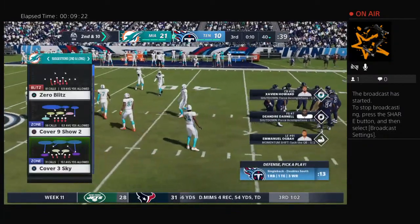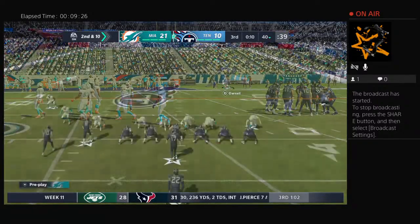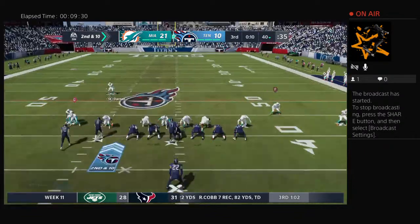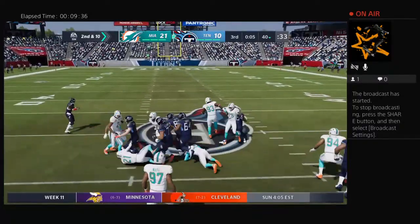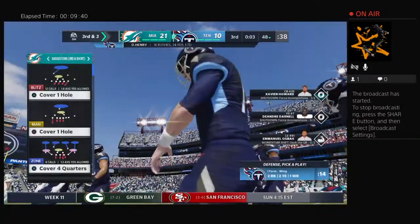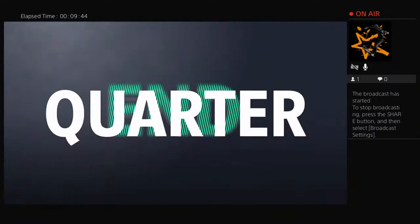Tannehill's pass, intended for Jonnu Smith, incomplete. 2nd and 10 coming up here in Nashville. 3rd quarter action. Henry will get it. He's been busy today. And he's going to bowl his way forward to the 48. They get 7 out of that, so they're left with a 3rd and 3. The Titans on 3rd down.